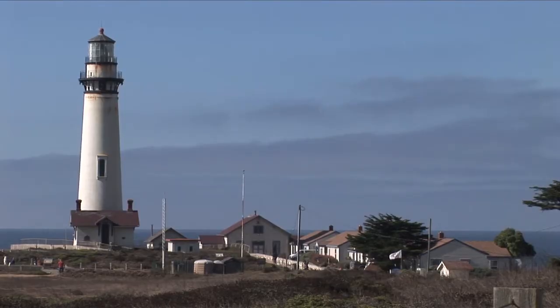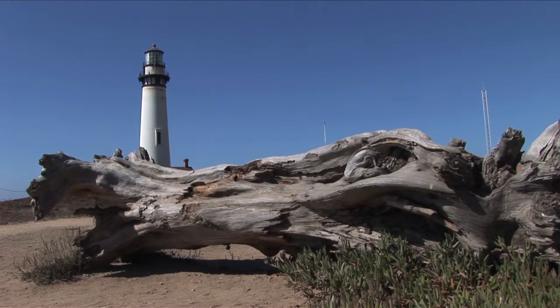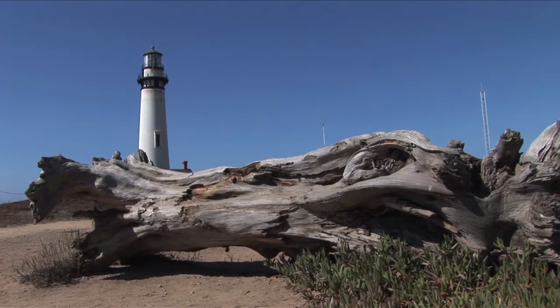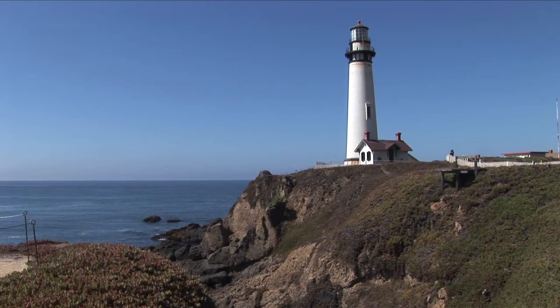The lighthouse at Pigeon Point was built in 1871 and '72. It's 115 feet tall. It's all brick masonry, and it's got a first order Fresnel lens, so it's a wonderful place to visit to kind of go back in time.